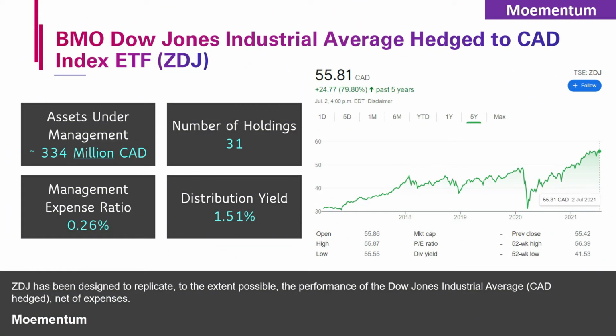Lastly, the 5th ETF to review is one in Canadian dollars. BMO Dow Jones Industrial Average Hedged to Canadian Dollars Index ETF, the ticker symbol ZDJ. ZDJ has 31 holdings and pays a quarterly dividend distribution, currently yielding 1.51%. This ETF charges a fee of 0.26%, which means if you had invested $10,000, you pay a fee of $26 in a year. This ETF is showing a 5-year cumulative return of 80%.